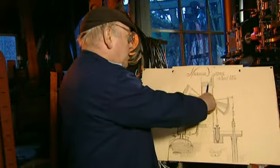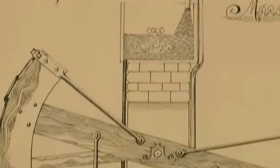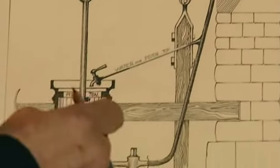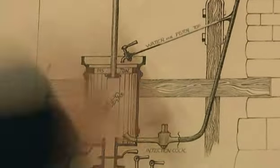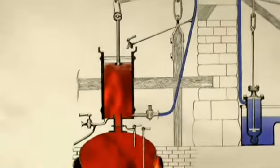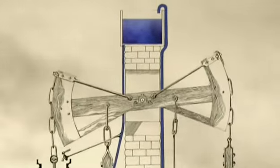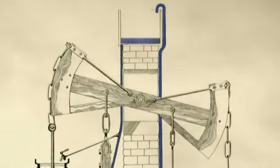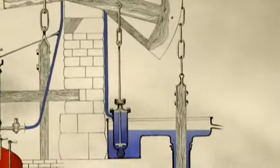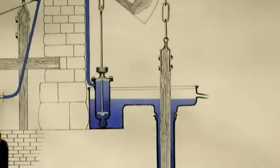Then, from this tank up here, the header tank, as you might say, like in your central heating system at home, the cold water came down the pipe, came through this cock here and rushed into the cylinder, condensing the steam, which made a vacuum. And then the atmospheric pressure pressed down the piston to the bottom, activating the great beam, pulling up the pump rods in the mine shaft. And of course, when it got to the end of the stroke, the weight of the rods went down, working the pump at the same time. And that's basically how it worked.